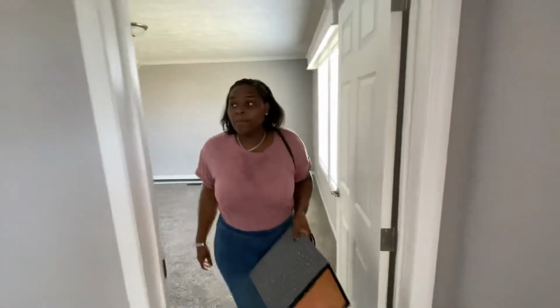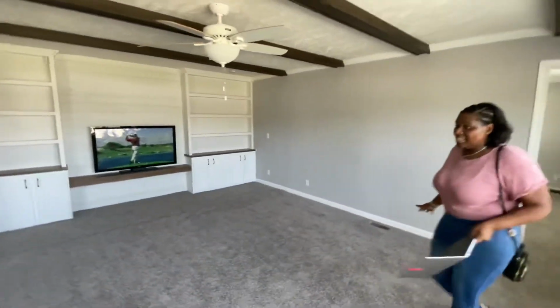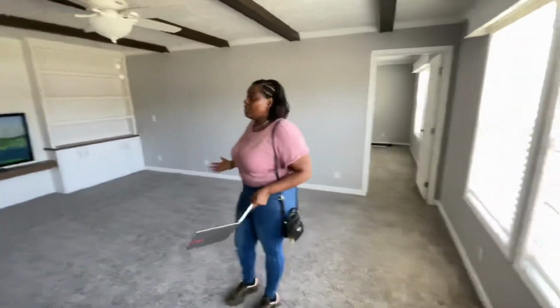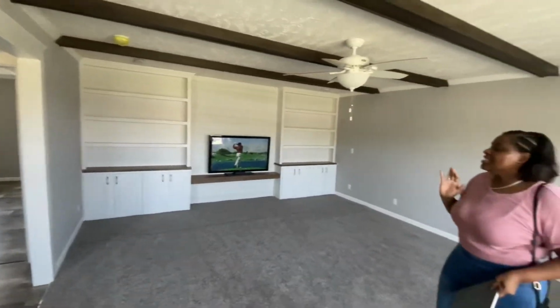JoJo, price tag, how much are you willing to pay for something like this? How much do you think something like this would be? I would think this is probably like $250. This would be an understandable $250. This would be like a regular home. This is the dream home.